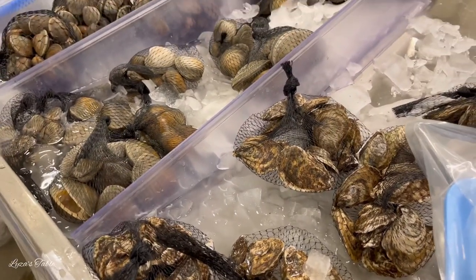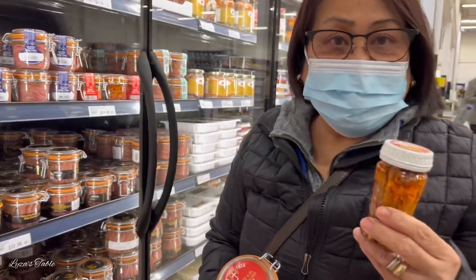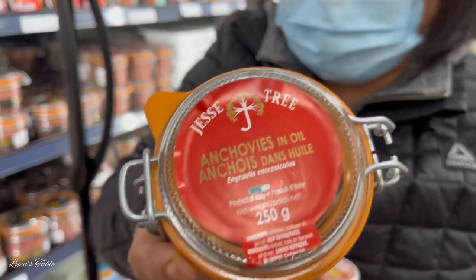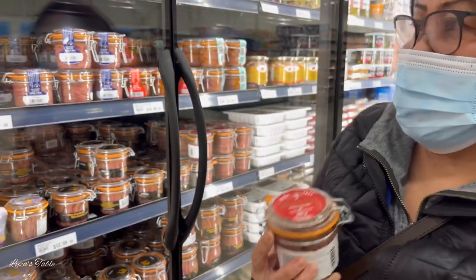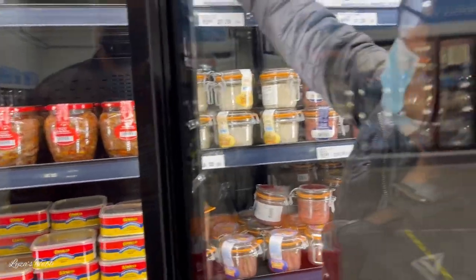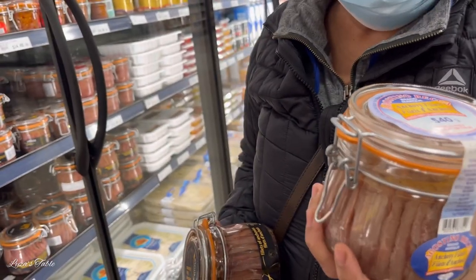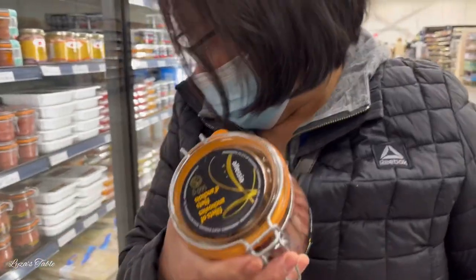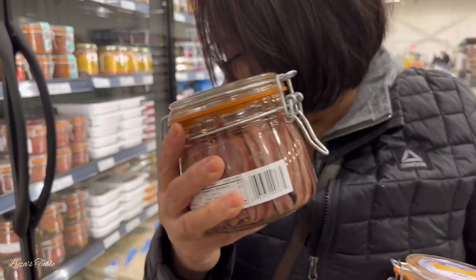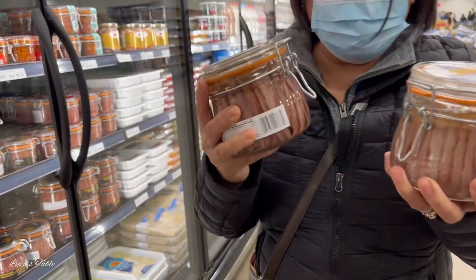What is this? No, are we buying? This is anchovy. This size is $7.29. And this size, anchovy from Italy, is $18.39. Expensive, right? This kind of anchovy is $30.69. And this one, the size is almost the same, is $20.79. You know the fresh dilis? That's their price.